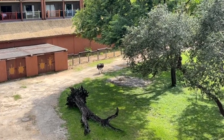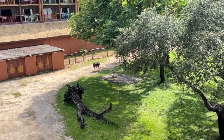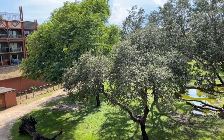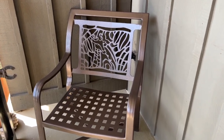I have been in this room 5 minutes and I've already seen 2 ostriches and a greater kudu walking around out there. And like I said, it's the middle of a Florida afternoon, a time when animals are not really even that active, and I've already seen 2 of them. Those Imagineering touches continue out here on the balcony. We've got the chairs.